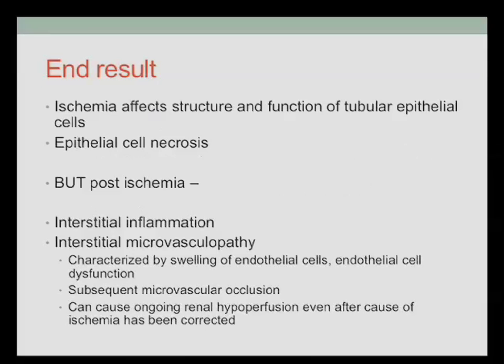that are present. But the end result is that clearly ischemia affects both the structure and function of the tubular epithelial cells and causes what we thought of as pretty much epithelial cell necrosis. It turns out that both apoptosis and necrosis occur, and even after the ischemic hit is resolved, in other words, you restore blood supply, there's ongoing interstitial inflammation and interstitial microvasculopathy that's characterized by the swelling of endothelial cells, endothelial cell dysfunction, microvascular occlusion, and therefore can cause ongoing renal hypoperfusion even after the cause of the ischemia has been corrected.